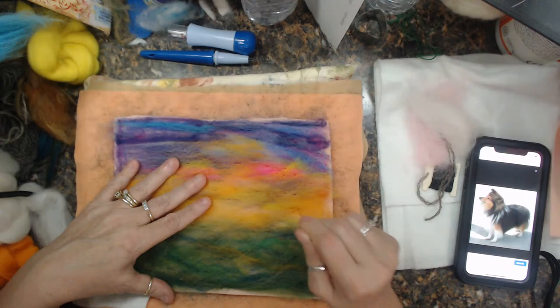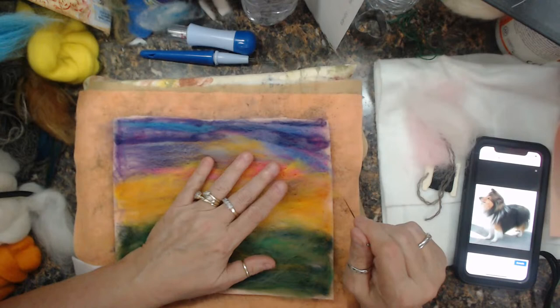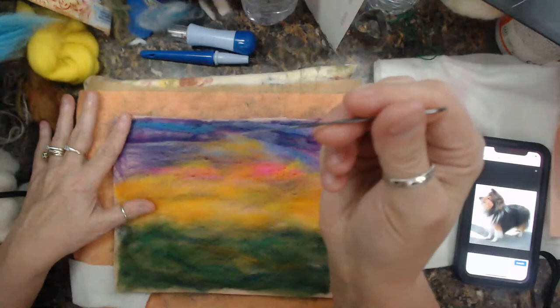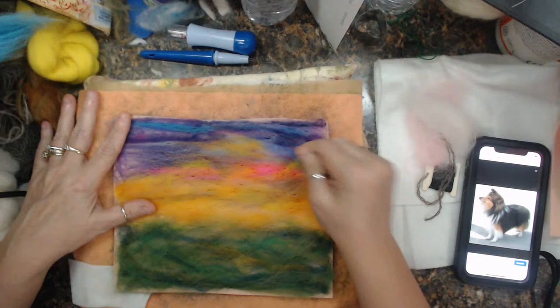Well, welcome, honey. We're doing an art project. We're felting a scenery right now, and then in a little bit, we're going to do a doggy tag. We're switching over to an art project. Felting is done with a needle. Do you know how to felt? You've never felted. Oh, boy. Well, you'll have to go back and watch some of my videos. We've been doing it all month.